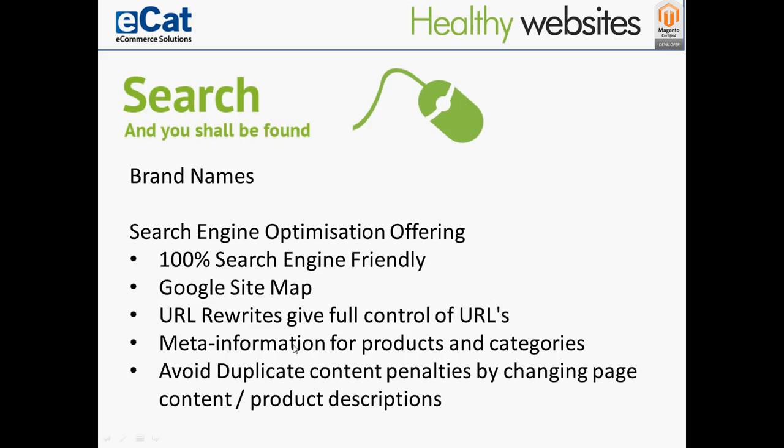The meta tags, as we've touched on already, and duplicate content penalties, you won't incur these at all if you've taken the time to go in and really make unique content for your products. And it's how can you describe that product to your potential customer, or how would they want to read about it? You've got complete control to go in and do that.